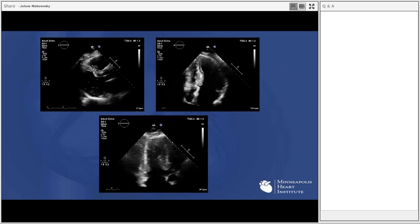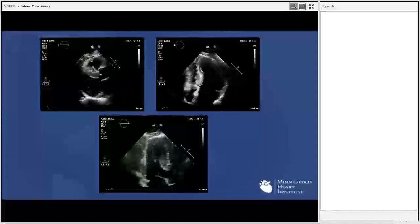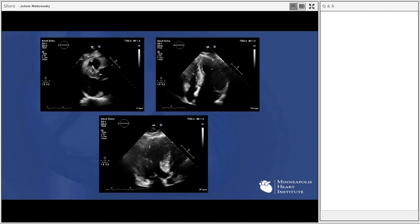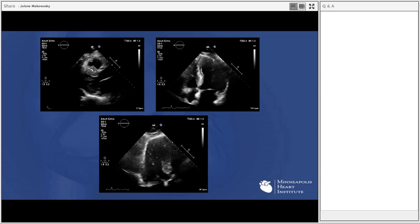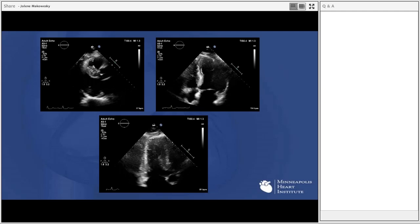So Dave, what do you think? Well, it looks like there's normal left ventricular systolic function, probably left atrial enlargement, right ventricular size and function, and right atrial size appears normal. A little bit of aortic valve sclerosis, that's what I can see so far. Those walls are thick. Yeah. So again, you can see that there's some left ventricular hypertrophy. Maybe the basal septum is a little bit thicker.